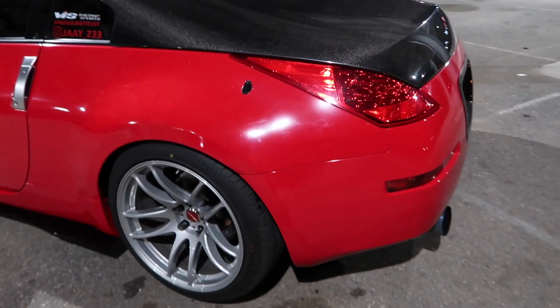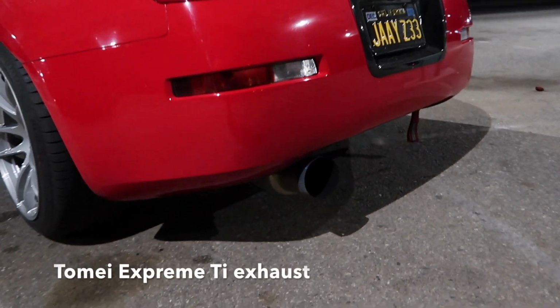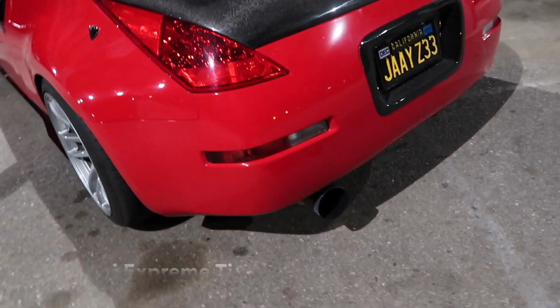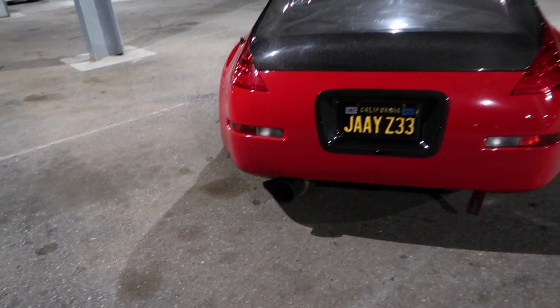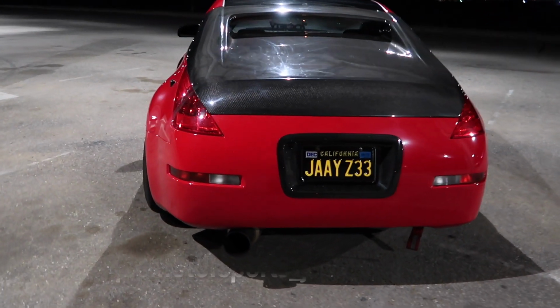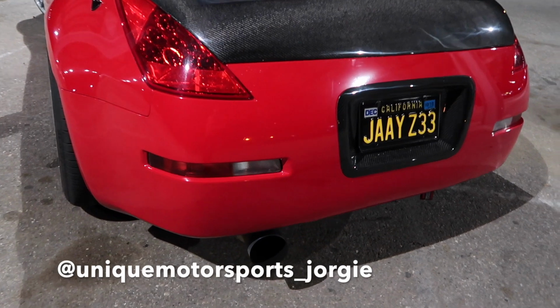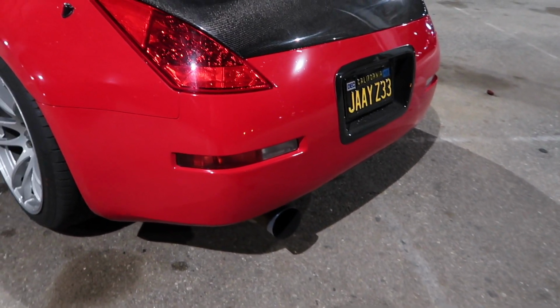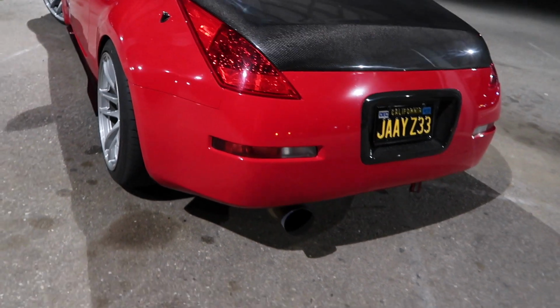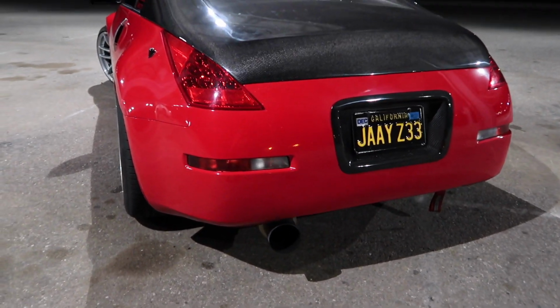So the first one I'm going to talk about is the infamous Tomei. It's a Tomei single exit exhaust. I got it pretty close to when I got the car. I bought it from Unique Motorsports in Rancho Cucamonga. I'm not sure if he still sells them, but I'm pretty sure if you ask him for it, he could get them for you. So that's where I got that part.